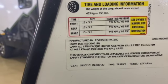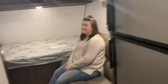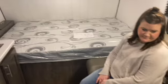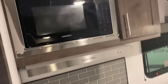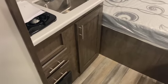3,600 pounds. Pretty cool. Okay, so this is a rear entry, so you're walking in through the back. Refrigerator, front. It's got the toilet, shower. Got one couch, bed. Sink with a stove, microwave, and a little bit of storage.